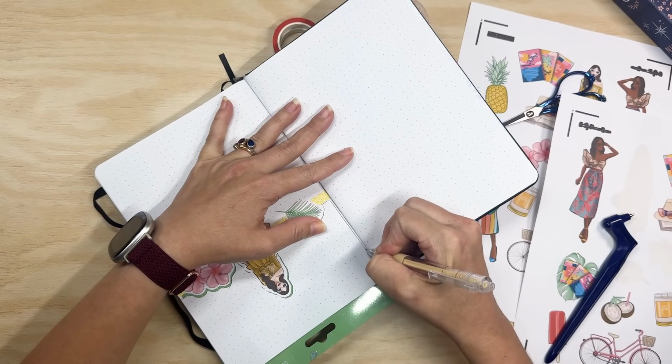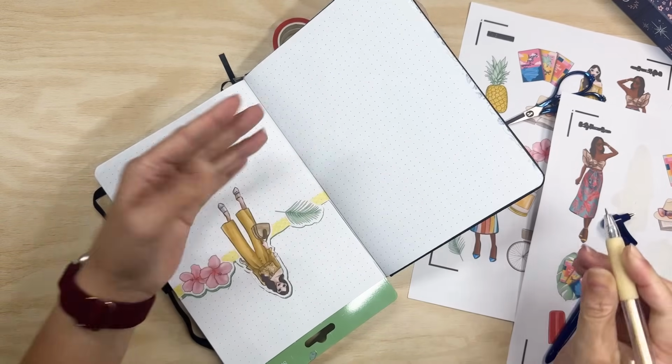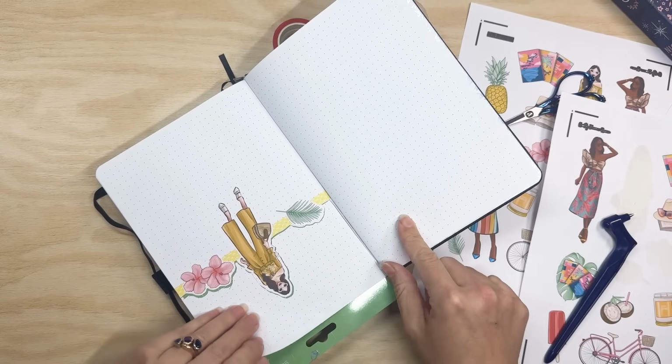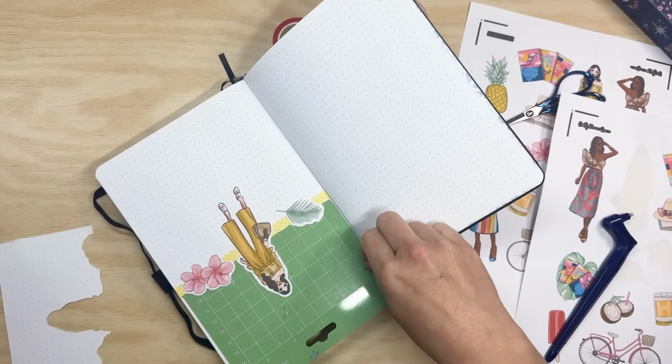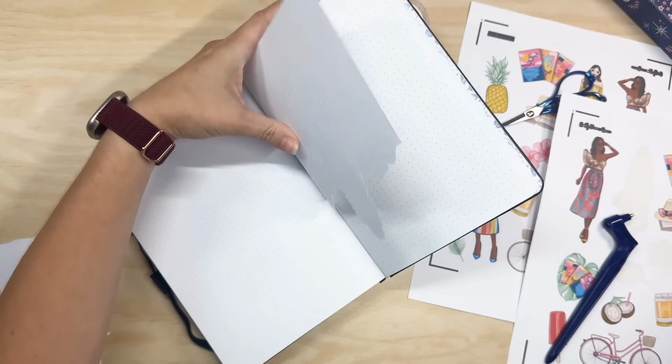The only thing you're gonna wanna look out for is if it's a notebook that uses stitching, like Archer and Olive and many of them, you don't want to cut the stitch. So don't go all the way in, because you might end up cutting the stitch.